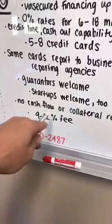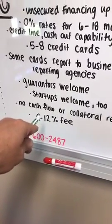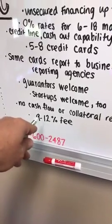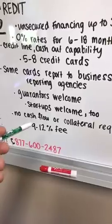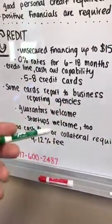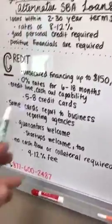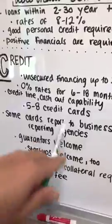Normal finance sources in this space charge about a 12% fee. A lot of the sources we work with give us a discount because we do so much volume and are between a 9 and a 10% fee. SBA would charge you 5 to 8%. And just like SBA, you're rolling the fee into the actual financing you get. So basically what happens is the financial source will help come in and get you about 5 to 8 credit cards with credit cash out capability.